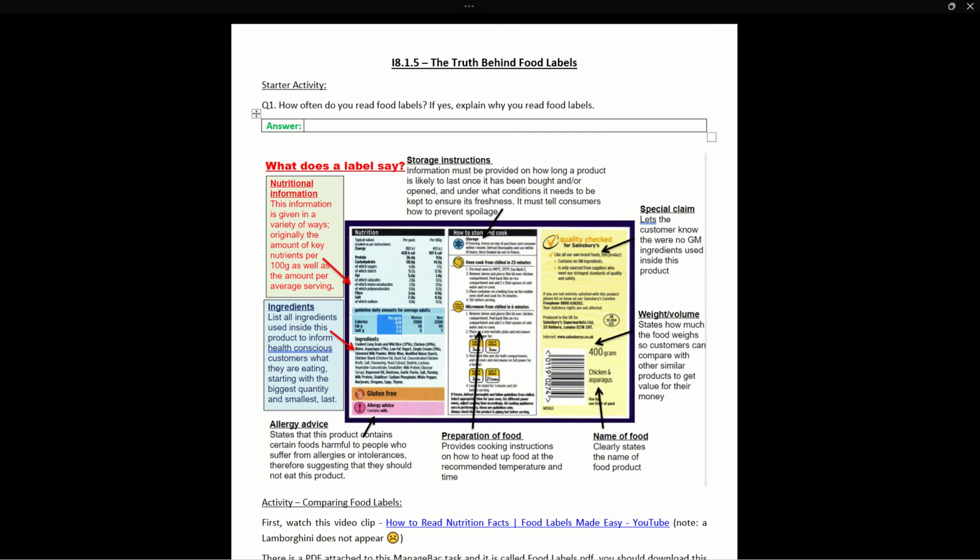This question is pretty subjective. There's no right or wrong. It's probably good if you end up starting to read food labels if you didn't previously, now that you know more about them, having completed this lesson.